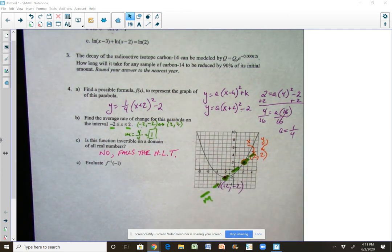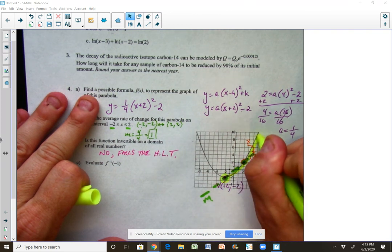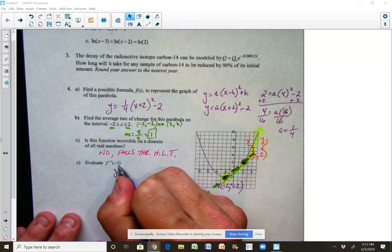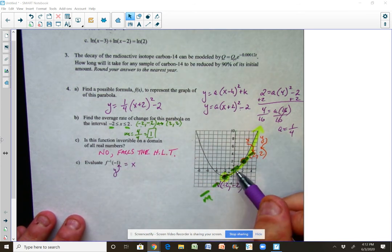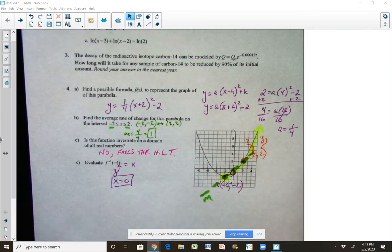Now, there is a spot, however, if I highlight a certain spot on here, where it is invertible. So from here all the way out, from that part, it is invertible, right? If we only inverted a portion of the graph, that does pass the horizontal line test. So where is the y value negative 1? That's the inverse. So this answer is going to come out to be the x value when that happens. Where is it negative 1? There it is right there. When x is 0, the y value is negative 1. So when x is 0, that's the answer to f inverse of negative 1.